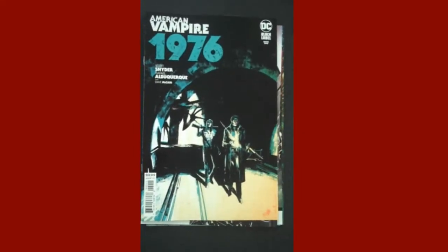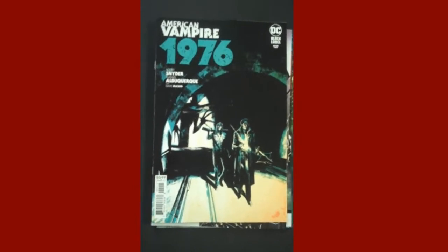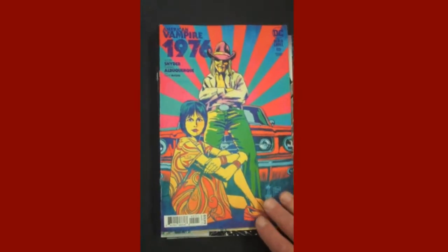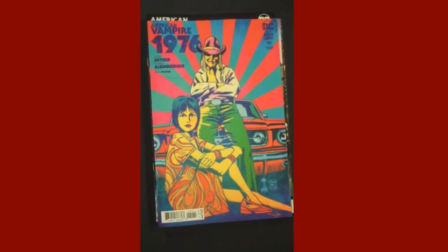Then from the DC Black Label series, we have Scott Snyder's American Vampire 1976, issue 2. And then the very mod 1976-ish variant cover. Really great cover. Didn't quite make the top 5, but great job, DC.